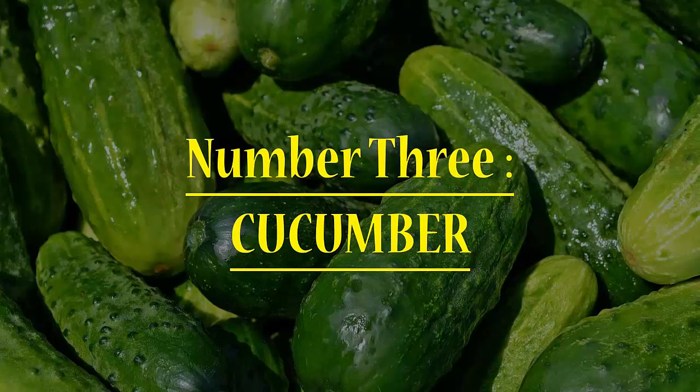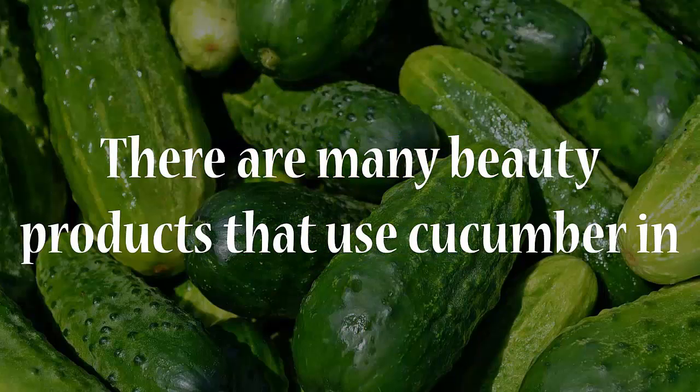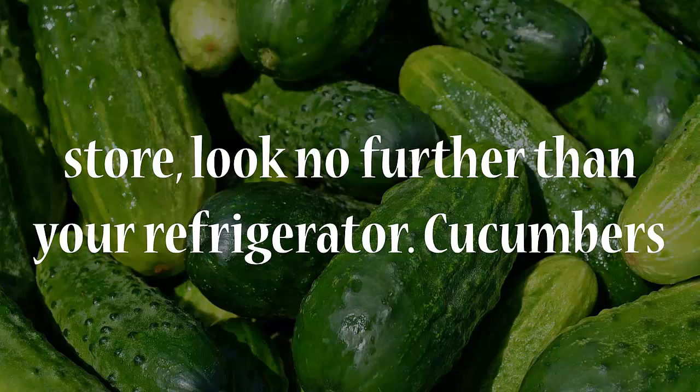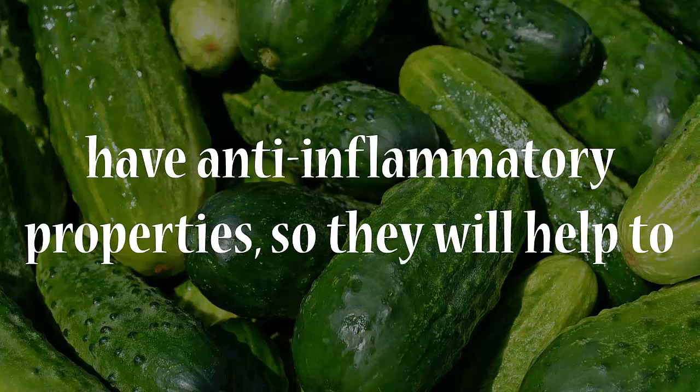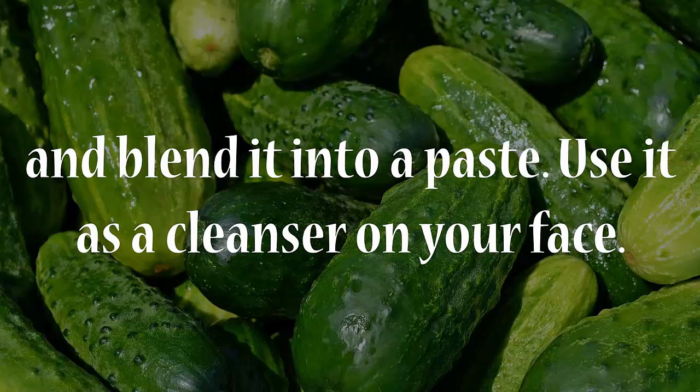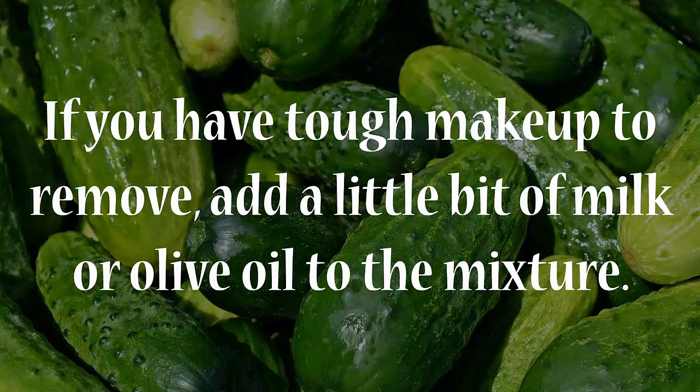Number 3. Cucumber. There are many beauty products that use cucumber in them to help remove makeup. So instead of heading to the store, look no further than your refrigerator. Cucumbers have anti-inflammatory properties, so they will help to soothe irritated skin or acne-prone skin. Take 1 cucumber and blend it into a paste. Use it as a cleanser on your face. If you have tough makeup to remove, add a little bit of milk or olive oil to the mixture.